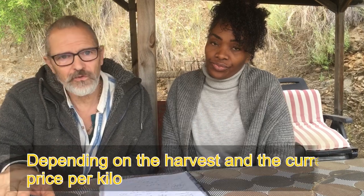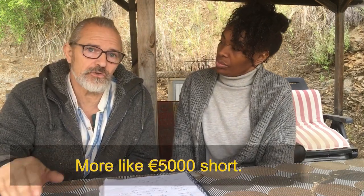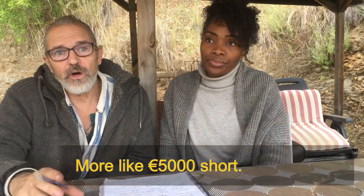If we ran this as an almond and olive farm, our income from these 4 acres on a year-by-year basis would be somewhere between €1,100 and €1,800 a year. That's it. Which would still leave us the bones of €4,000-4,500 short on our yearly expenses. And that's why we do the jobs that we actually do.